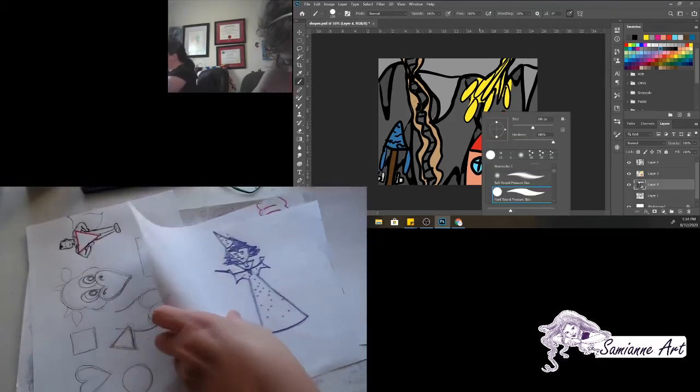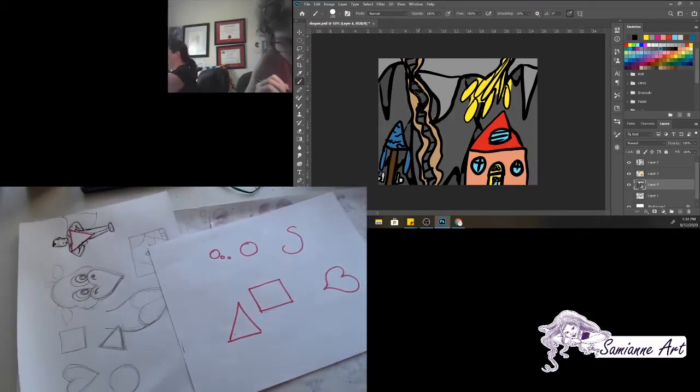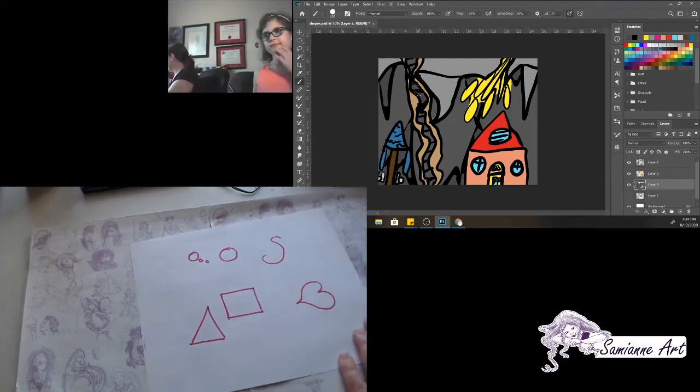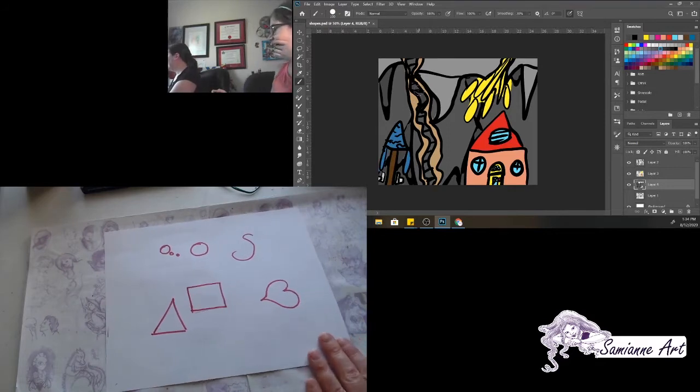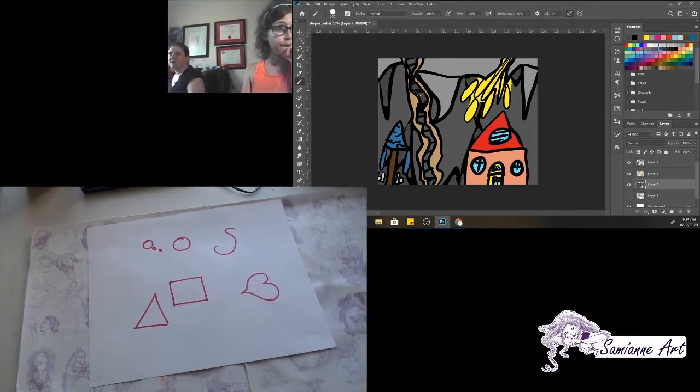Hey, what does my brain see in some of these things? I just turned mine. Mine kind of looks like a butt there. I'll take my butt away. It was not intentional. So one of the things I might consider doing for this page, sort of like what Sophia's got going over there, she's got a whole scene happening.